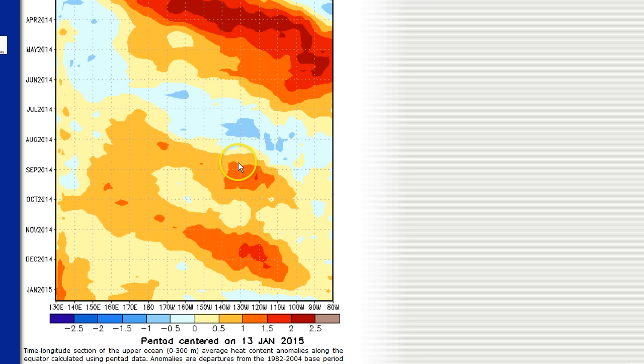Then another mini Kelvin wave in August, a stronger Kelvin wave in October through December, and then here's the new Kelvin wave that we're watching. It actually doesn't look quite as organized as it did maybe 2 or 3 weeks ago. We're still looking to see whether any of this water is going to start making its way off to the east. The hope is that it will, but there's no guarantees. But at this time, we suspect it probably will.